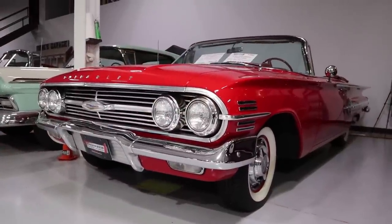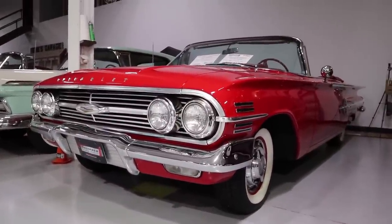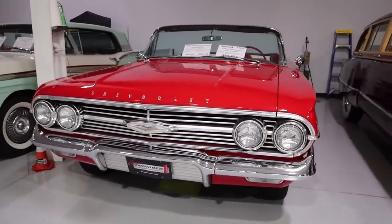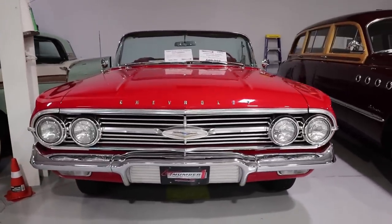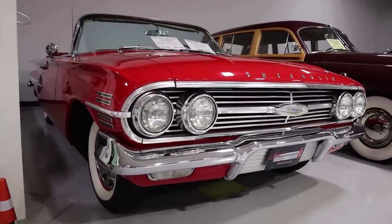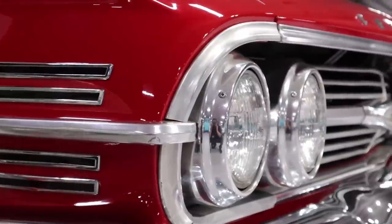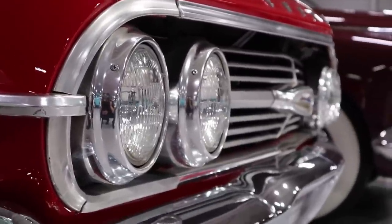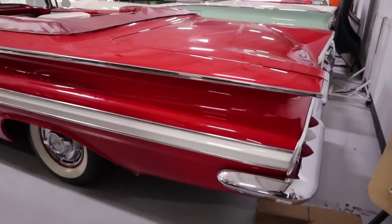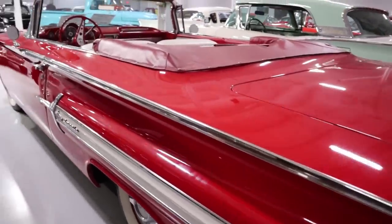Here it is. One of my favorite Chevys here. 1960 Impala. They have two of these here. Another one's out front. I'll show you. This one is going for $89,995. Got the 283 V8 in it.